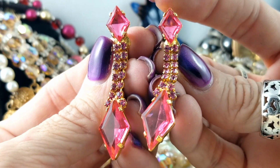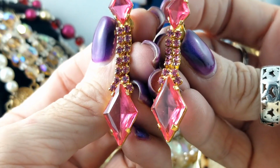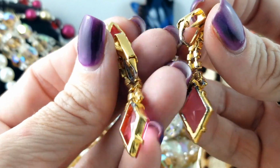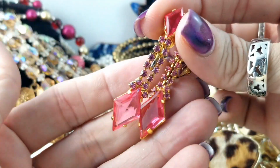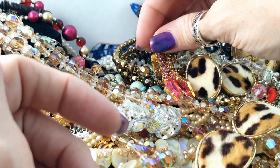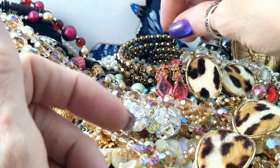That's so cool. This shape, that diamond shape, is not something I see a lot of. Faceted clear. And they're open on the back. Look at them. So much light shining through. Those would look really pretty on the ear. Cool. Oh, where are you going to be where we can see that pink? That works.